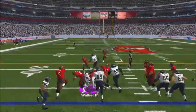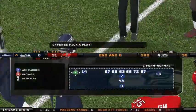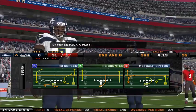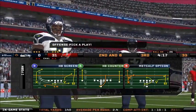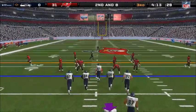Saved it off. Number 92 is there on the stop at the 25-yard line. Number 9 takes advantage of a little daylight, picks up 3 yards. It's second down and 8 to go. Ball on the 25-yard line.